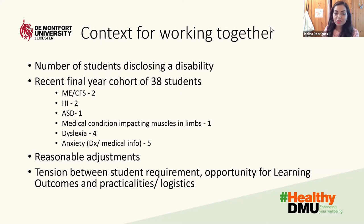But as I say to students, it's also for the student's own benefit and priority to make sure that what we can, we do what the student requires to give them access to the greatest range of opportunities and outcomes within a placement. It's really important that students feel that they are able to work with us to get the most out of their placement.